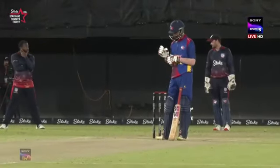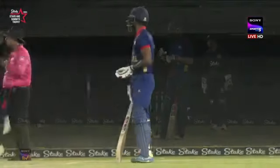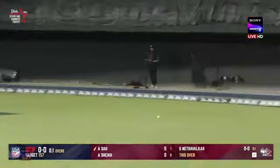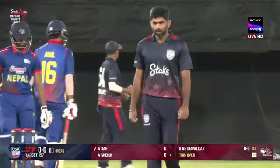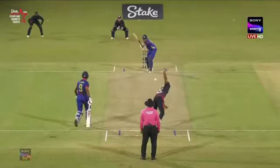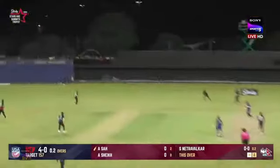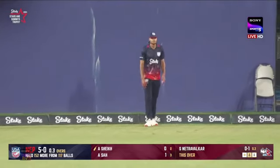Saurav Netravalkar has got the new ball in hand. Don't throw wickets away in the middle. A particularly good effort from Andreas Gous with the gloves. Will be the first runs. He's moved quick enough, and the gloves are there. Regulation, just incredible.